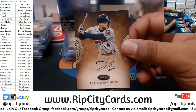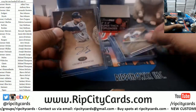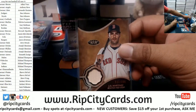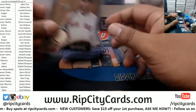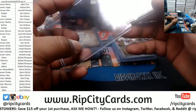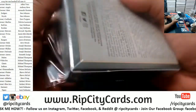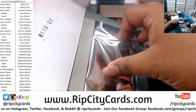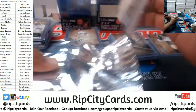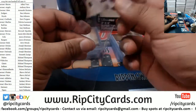Nice one for the Astros to 60, George Springer. J.D. Martinez for the Red Sox to 399. Another good hit here coming up. For the White Sox, Eloy Jimenez, autograph to 125. There you go. This one's a little skinny. Maybe a redemption. That's what it looks like. It is a redemption. George Springer, Astros, 2 of 25, dual relic.